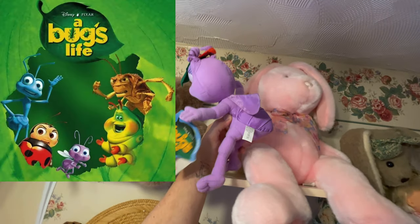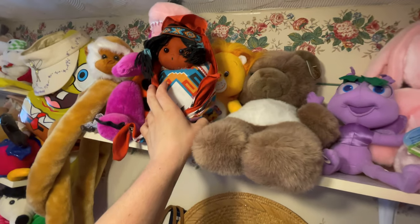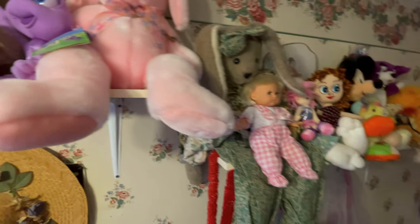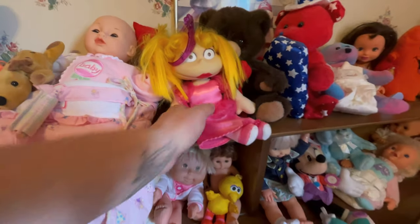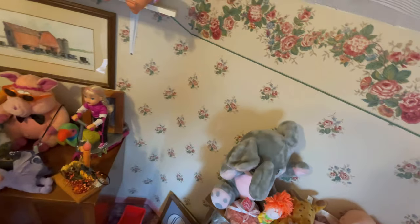Here's another good one. Oh, A Bug's Life. Another good movie. You got a Care Bear hiding back there? Can we talk about how many Angelicas this girl's got? These are classic too. I mean, the odds are these are probably worth money even. Probably. This is like a little Princess Angelica here.